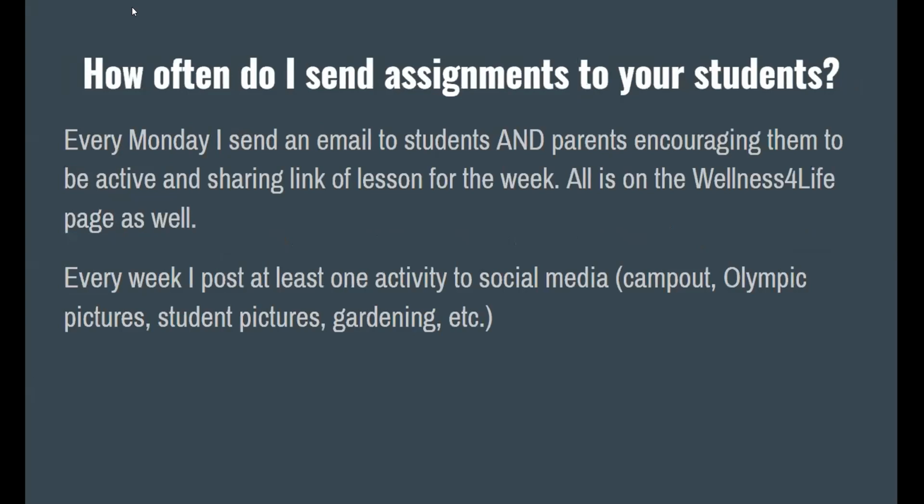How often do I send assignments? Just every Monday, I send an assignment. So once a week. And then I try to post at least one activity or check-in on social media, but not a lesson, just something fun that they can do. And I send the information through email. They also have a platform where they can go to our website and check anytime they want. But I send communication out once a week with a lesson once a week.